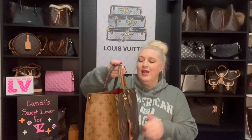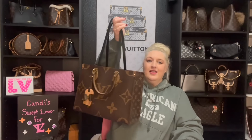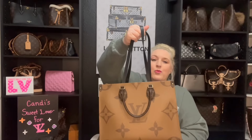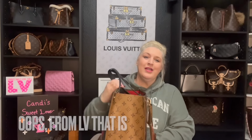And especially if you pull the straps out and wear it on your shoulder, then I think it is definitely a good size bag. This is my one and only tote bag, and I love it so much. I'm not really into structured tote bags all that much, but with this one, I couldn't resist it because it's reverse monogram.